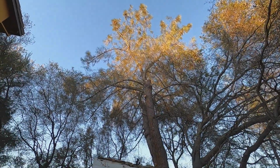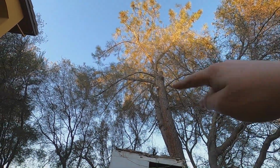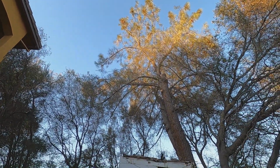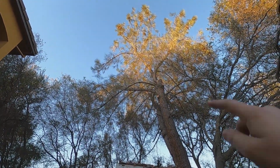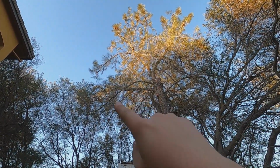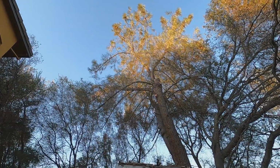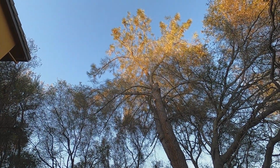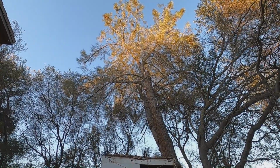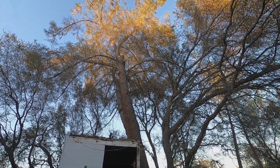All right, so what we ended up doing is, that's the branch that we were cutting, was going all the way over the roof. And like I said earlier, we're afraid that if it's gonna rain, it might fall. So we cut that. We just got this little section left to cut, then clean up some of these dry things. And then, yeah, it looks a lot better. We wanted to cut the whole tree down at first, but we're like, let's keep it, the more trees, the better on the property.